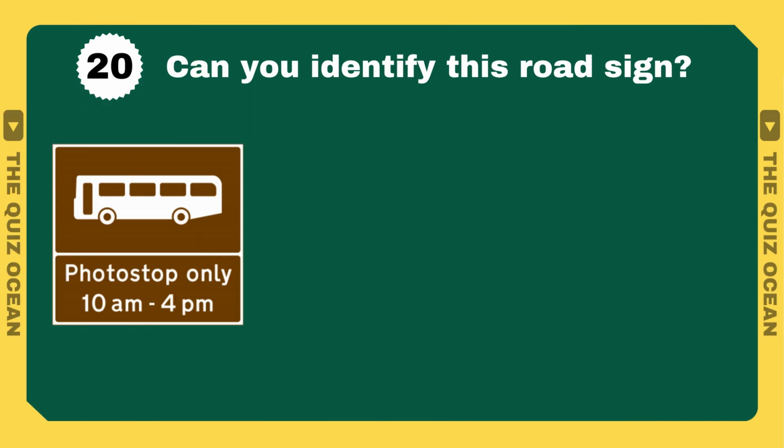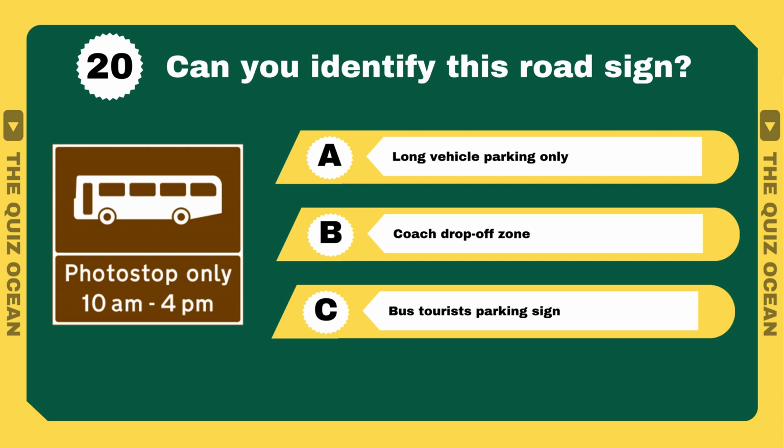Question 20. What type of vehicle parking is allowed here? A. Long vehicle parking only. B. Coach drop-off zone. C. Bus tourists parking sign.